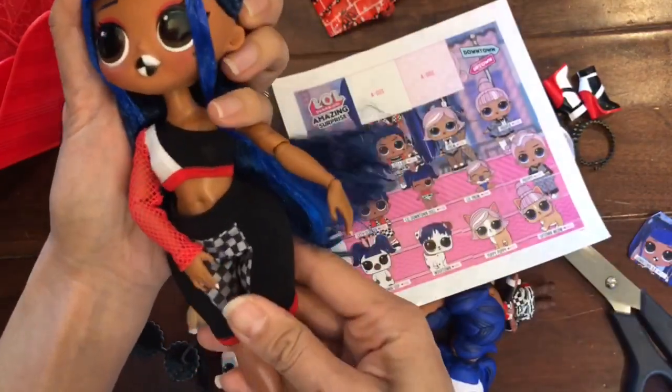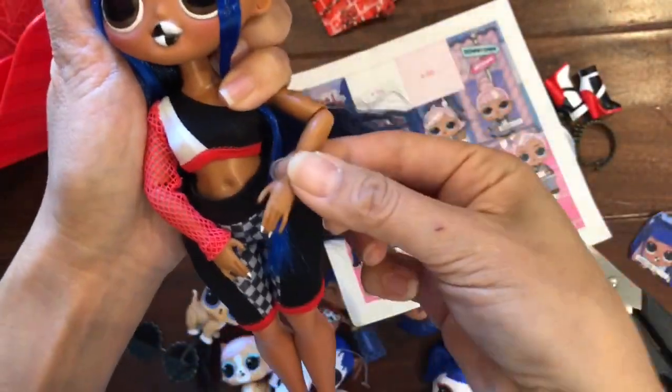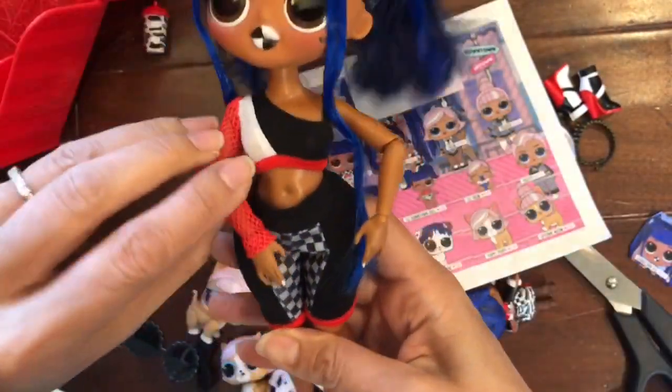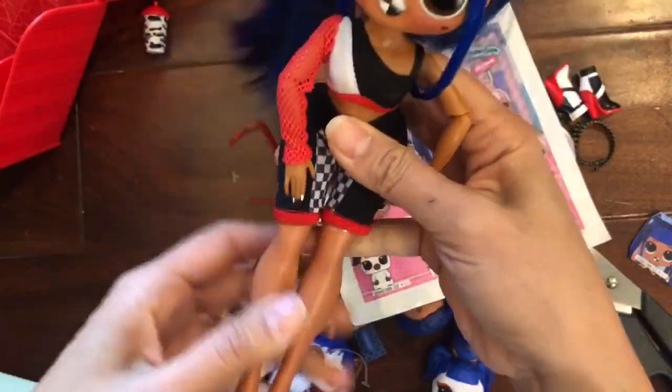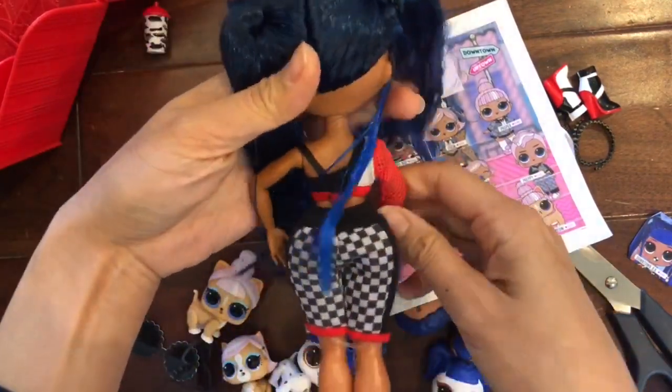And this is her outfit. She has a check outfit. And look at these nails, girls. Look at these nails. You gotta check them out. They're black and white, and she's very mobile here. So she is articulating, only on her arms. Her legs only, she can sit down. Just look at the back of her. So she is super cute here with her outfit.